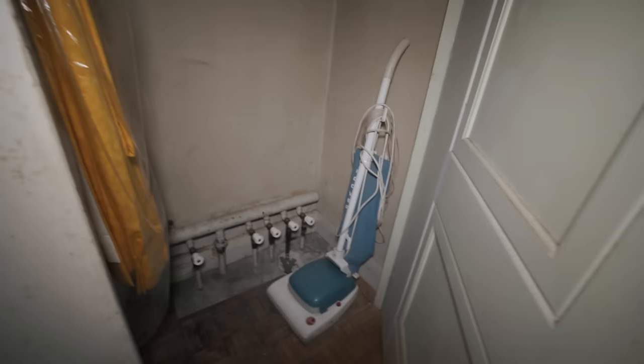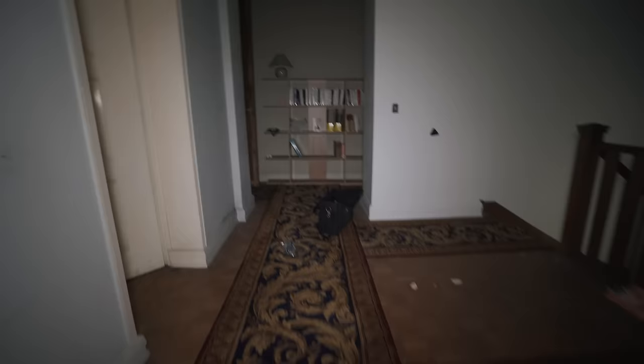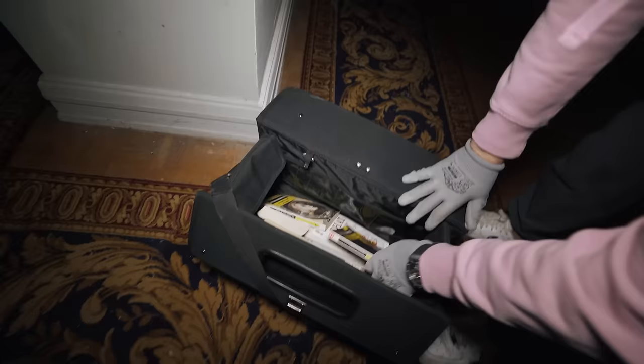I don't know what's behind these doors. Storage? Yeah, the Hoover. Not that much. Oh, we still have this bag over here. With again, books. A lot of books. Yeah, all those pocketbooks. Quite cute, actually.